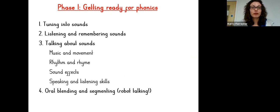Tuning into sounds, listening and remembering, talking about sounds, rhythm and rhyme. And you'll see in a second, it's the things you naturally do as a parent with your child. But then there's that oral blending and segmenting, the robot talking, blending hands, pulling words apart.